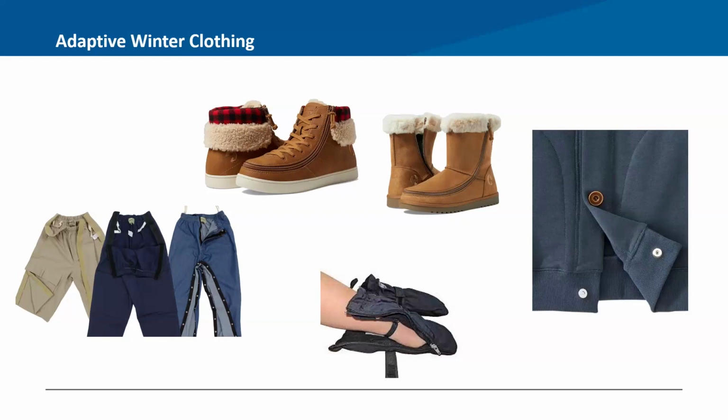And then right below that, those are adaptive mittens. So when you're thinking about winter attire, mittens are going to be easier to get on than gloves as is, because then you don't have to worry about getting each finger in. You can just slide the mitten on. And then this provides an additional layer to make it a little bit easier, where you can unzip it, slide your hand in, and zip it back.